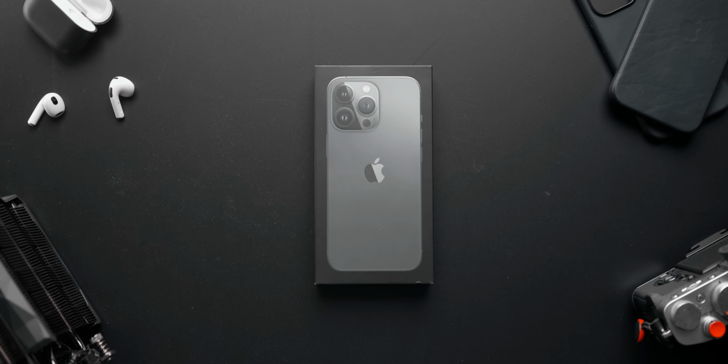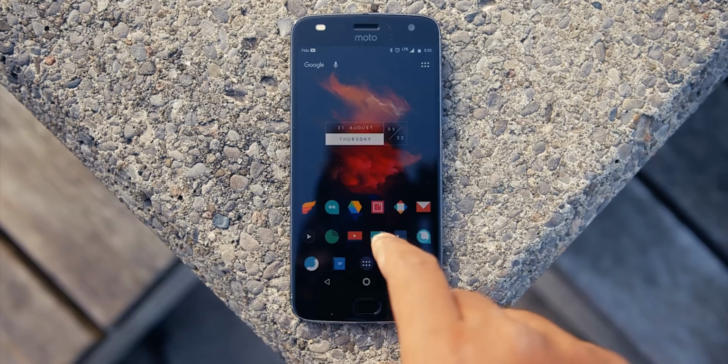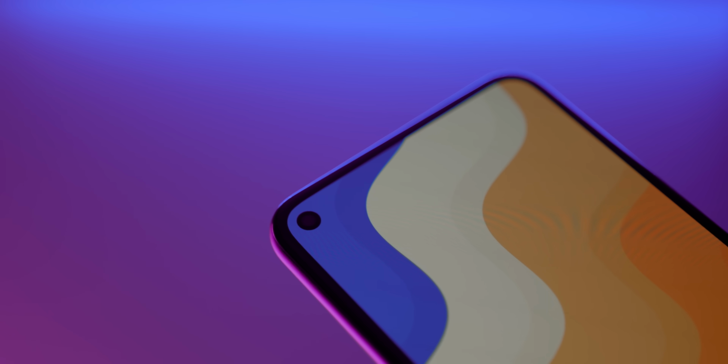This is my first iPhone. Yeah, you heard that right. My first iPhone. You see, I've been testing out Android smartphones here on the channel for the majority of my life. I've gone through the Samsungs, Motorolas, LGs, rest in peace, OnePlus's, and Pixels of the world. And while a lot of them still offer an amazing experience, I wanted to try out what Apple had to offer with the iPhone, so I caved in.